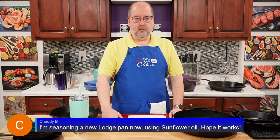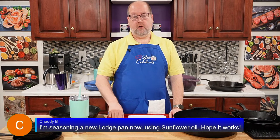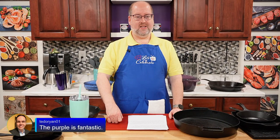Chatty PM, seasoning a new Lodge pan now using sunflower oil. Hope it works. Chatty, okay, where are you from? We can stick you on the map. Oops, didn't want to do that.